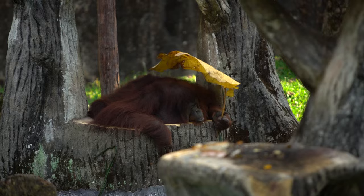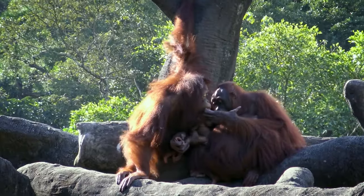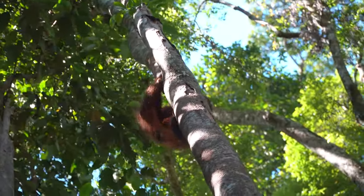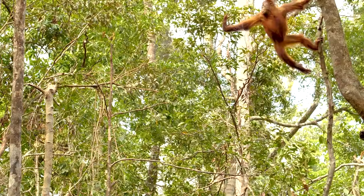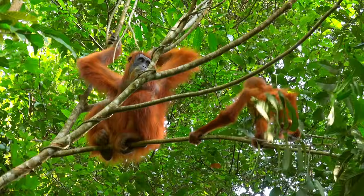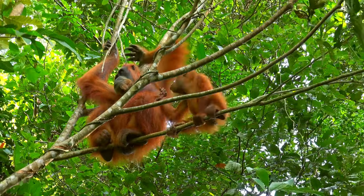Orangutans are highly intelligent. They use leaves as umbrellas when it rains and construct elaborate nests in the trees where they sleep at night. With their long arms that can reach up to 2.5 meters across, orangutans are expert climbers and can swing from branch to branch using just their arms. This allows them to travel easily through the rainforest canopy while looking for food.